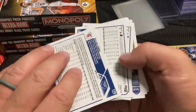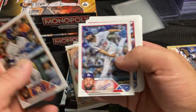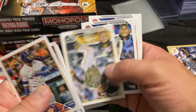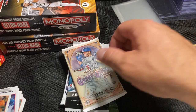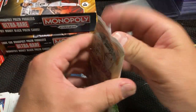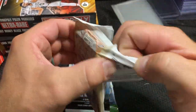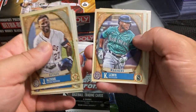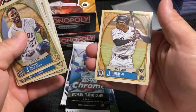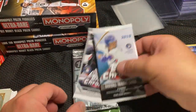Okay. Sorry, I'm not flipping them. Okay, Gypsy Queen. 2021 Gypsy Queen. There. Chisholm, nothing in that one. So cold so far. All right.